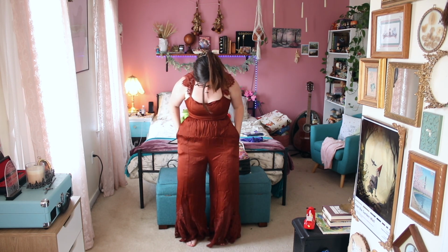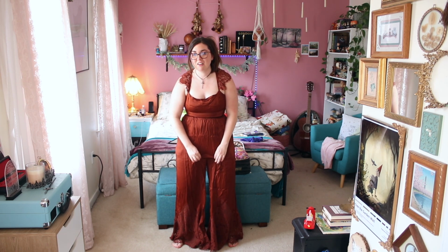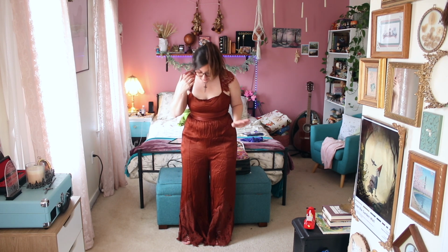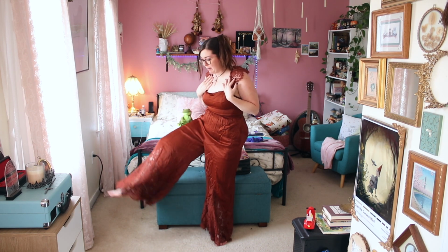It is a little long on me. Not to be weird, but there is quite a bit of space here. But I actually think this is how you prevent the camel toe from happening, by having the crotch lay a little bit longer than where your actual natural crotch sits. So I don't actually have a problem with this. But yeah, I love it. It's the pants for me.